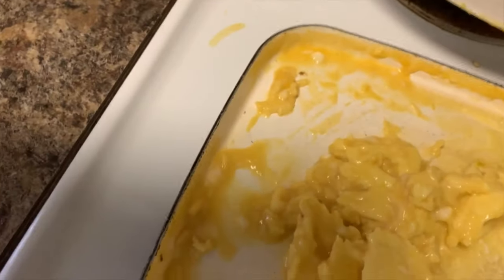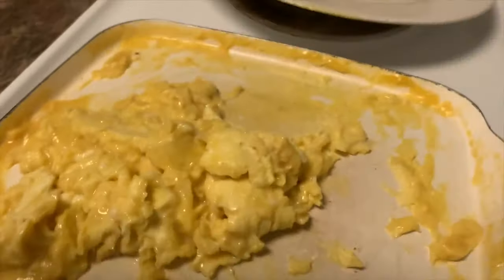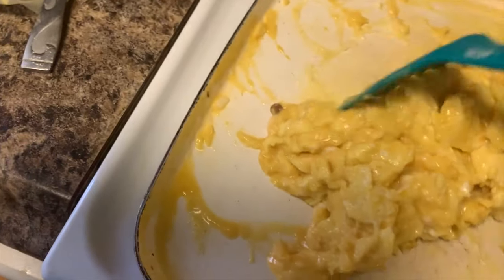And then once we're done, I'm gonna add the pepper on top. Because you see, it still has a yellow color to it. It's still nice and yellow, and it's not hacked into a million and one pieces. See, don't that look good, y'all? I wish we could smell it too.